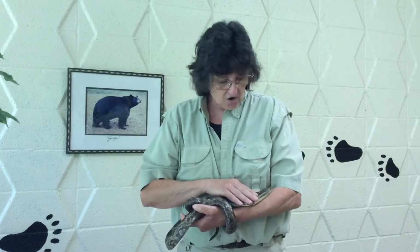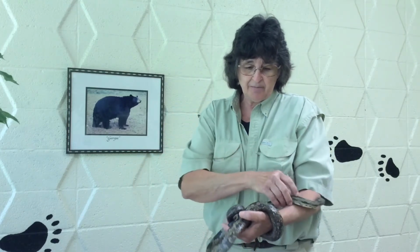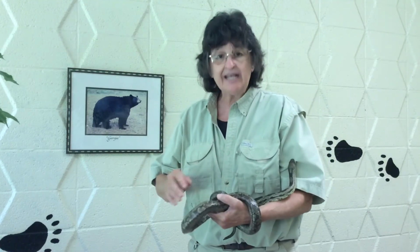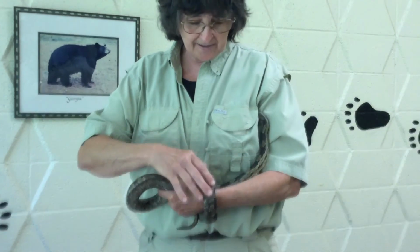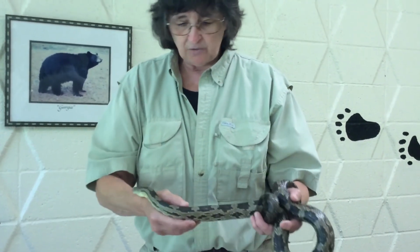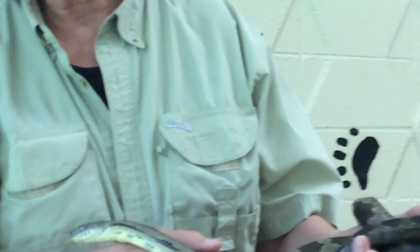Rat snakes are constrictors. So when they grab their prey, they are going to wrap around it, wrap it up, and with each breath that the animal takes, the snake is actually going to squeeze tighter and tighter until it cuts off the circulation to its brain, which will kill it, and then Snavely will eat it.